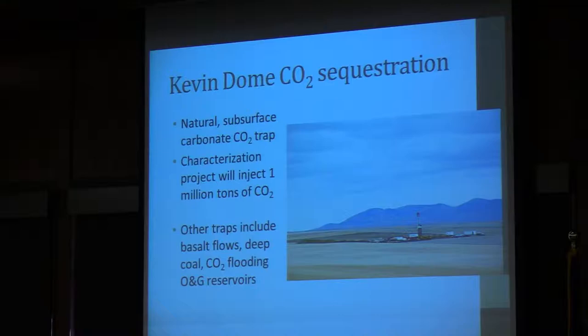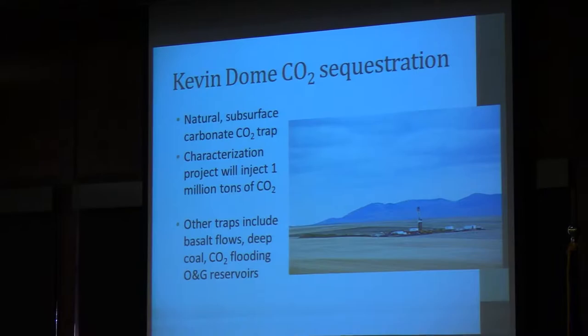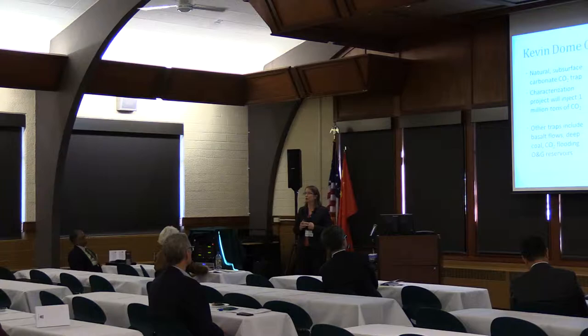There's a current active research site at Kevin Dome. This is in the north central part of Montana. It's a naturally occurring carbonate dome with a porous rock capped by a cap rock which is impervious to gas. It's a naturally occurring gas trap. It's been produced for natural gas for several years, and it's currently being produced for natural gas. It has a large amount of CO2 naturally present. So there is a current research effort underway to evaluate this structure and similar structures for geologic sequestration of CO2.